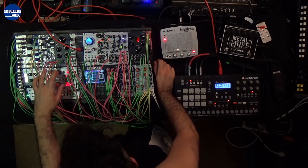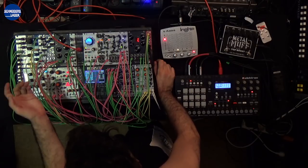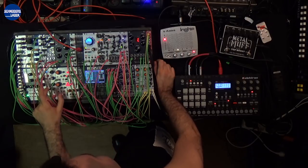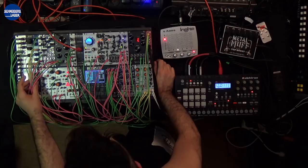The Plonk, cool physical modeling voice. Patch memory is a beautiful feature. I have like 20 different sounds I've made in this. It also has a random patch generator, which is really cool. You can just hit it for hours until you find something you like.